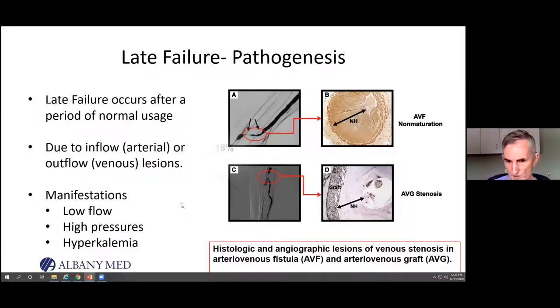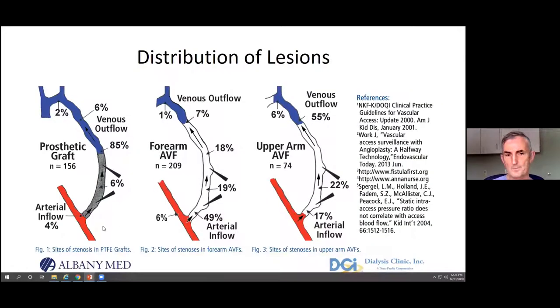Not all fistulas or grafts are affected equally. In different reconstructions, the areas that are affected are different. So if you look at a graft, this is a diagrammatic representation of a graft, for example, between a brachial artery and brachial vein. Arterial inflow doesn't tend to be where the problem is. The problem tends to be in these reconstructions where the vein meets the graft. And this tends to be where 85% of the stenoses are when you have a prosthetic graft.